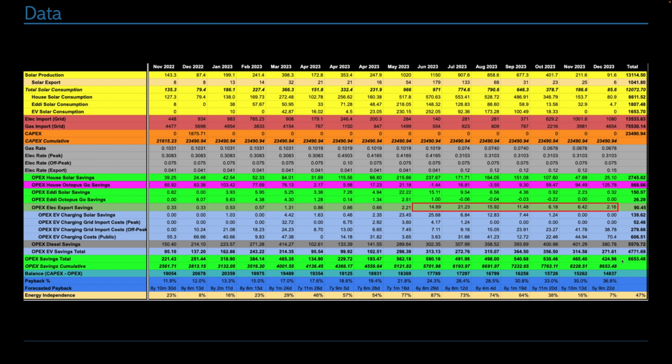That makes the total monthly savings for December £424.96. And if you add that to the pot, we have now saved £8,653 in just over 2 years since having this equipment. And that leaves us a balance of £14,837 until we break even.